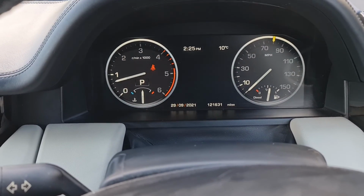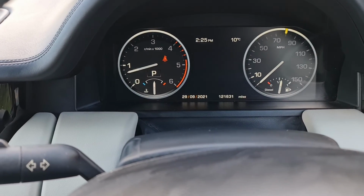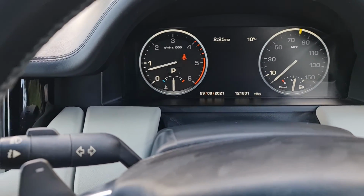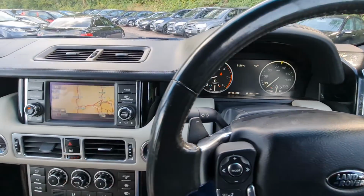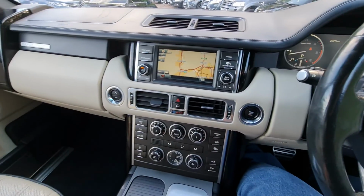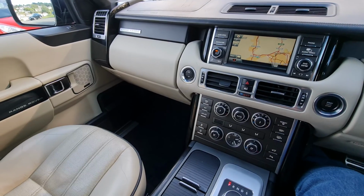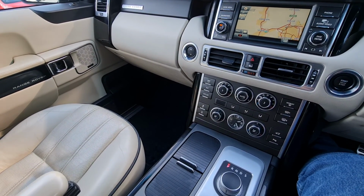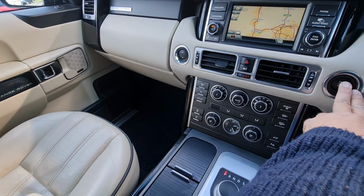Do you see how the rev counter goes round, and the 2, 3, 4, they light up as it goes? Same with the speedo. Very neat little feature on this car, which you just don't see on anything else. I love the way they do these tiny little things on these Range Rovers, which really do set them apart from anything else on the road, to be honest with you.